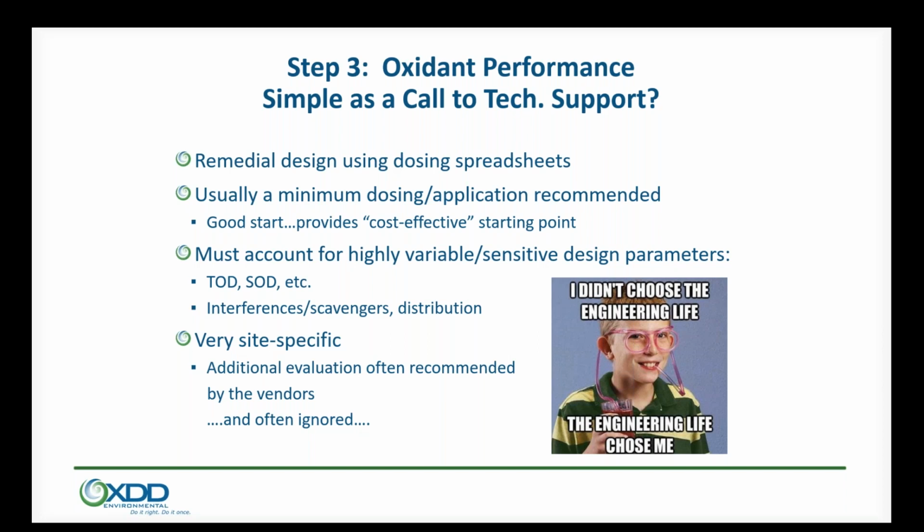We use them regularly in our applications, and they work really, really well. What we're more concerned about is making sure that we understand the quantity of reagents we might need in order to do an application. Most vendors, for an initial estimate, will get you a minimum dosing requirement based upon spreadsheets that they have in-house. But the issue with those spreadsheets, and many of the vendors will tell you this, is that a lot of the variables associated with them have very high variability, sometimes orders of magnitude. TOD can give you anywhere from 1 to 100 grams per kilogram. And there are other interferences and scavengers. So those spreadsheets really can't account for those very site-specific items unless you've already measured for them.